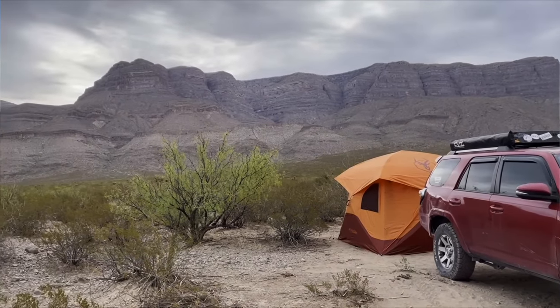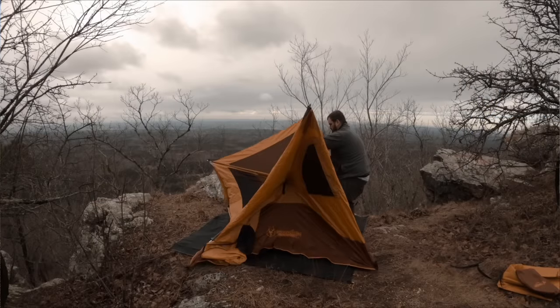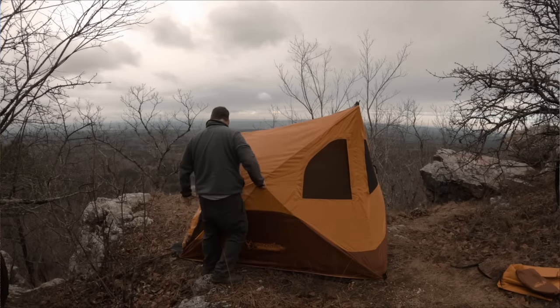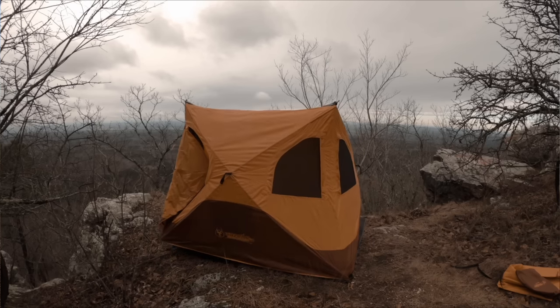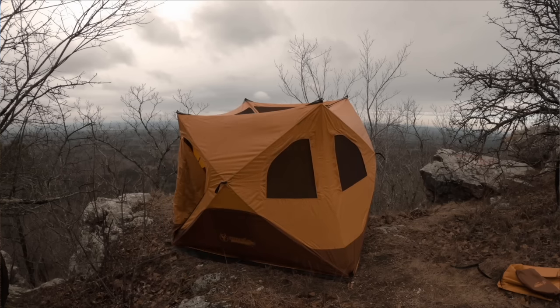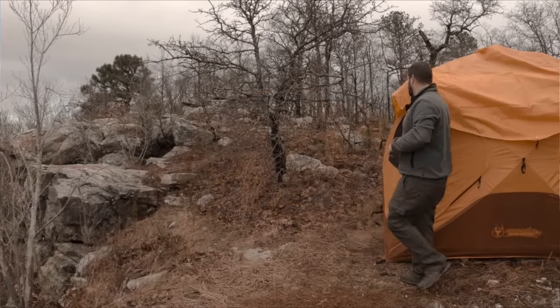In my opinion, the Overland Edition is worth the extra money because you do get some upgraded things like a floor print, as well as some upgraded stakes and a better carrying case. The main thing about the Gazelle T4 Hub Tent is how quick it is to set up. It's extremely easy to set up. I want to say it takes less than 90 seconds to get it out of the bag, completely set up, rainfly and everything. And the hub design allows you just to pull it out and pop it back in whenever you're done. It goes back in its carrying case extremely easy.